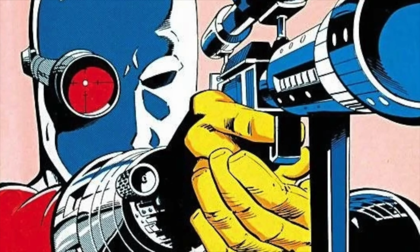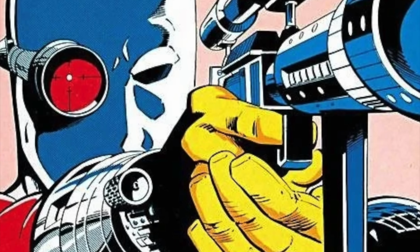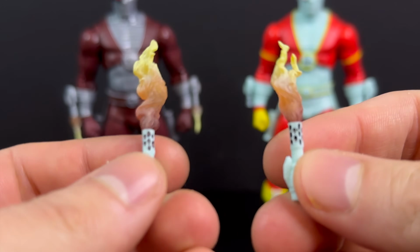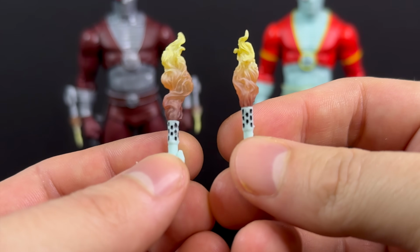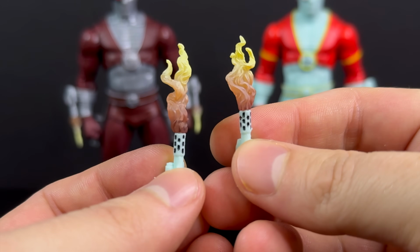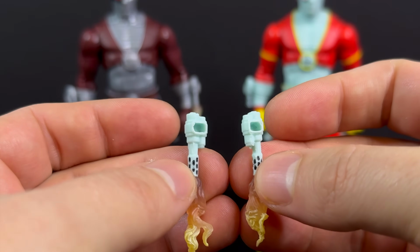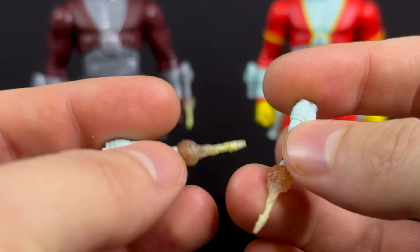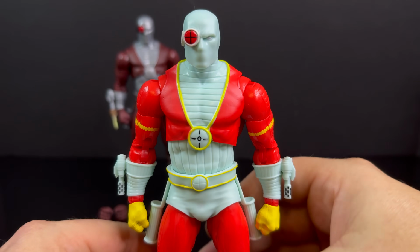And yes, I know that DEADSHOT, this version of DEADSHOT, uses guns, of which he doesn't come with any, but you got the trigger fingers to have them. This DEADSHOT's whole shtick is that he has guns as wrist blasters. So you got some mix and match parts and pieces. You could do like fire flamethrowers. That is cool. And they have little paint details, and you can see how they hook onto the wrists. These ones are bullets flying out. This works. I was actually blown away. I was like, oh my God, this is solid, as is the figure.